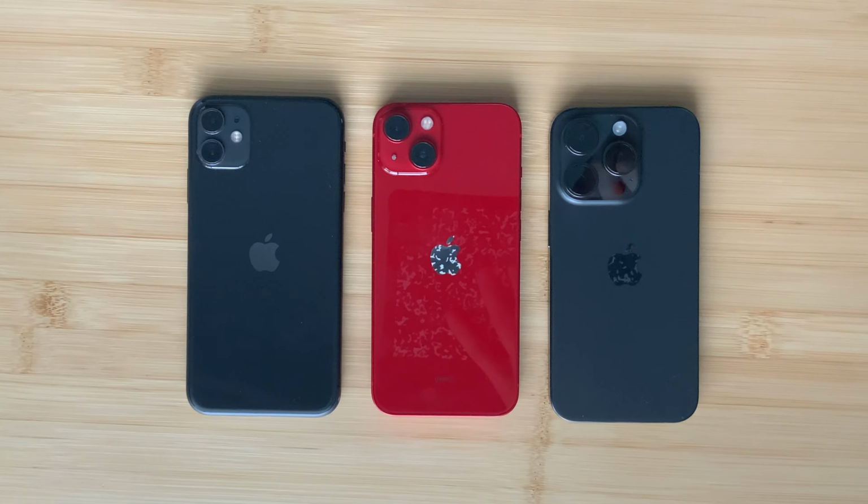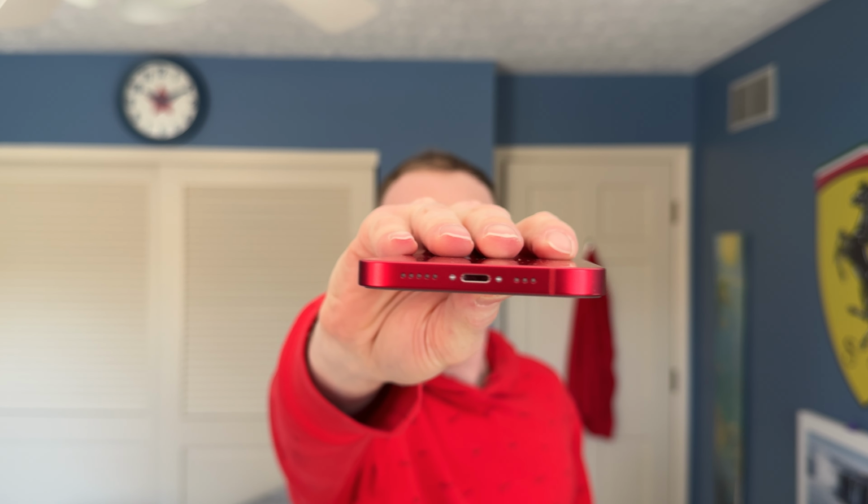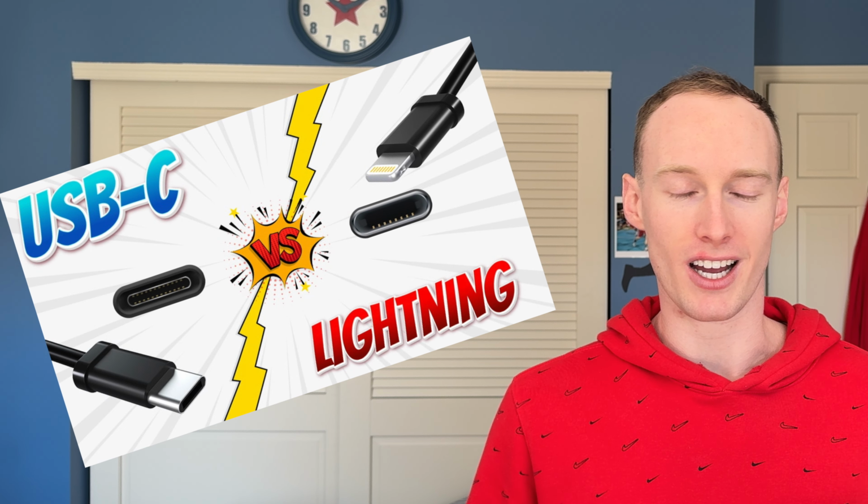So let's go over the physical differences. One of the physical differences from, say, the 13 to the iPhone 15 Pro, and same with the 11, is this port down here at the bottom. It's no longer Lightning, it's now USB Type-C, which means it's just compatible with more things. You might have to get new charging cables depending on your other devices, but it still charges with the same iPad or MacBook connector now.